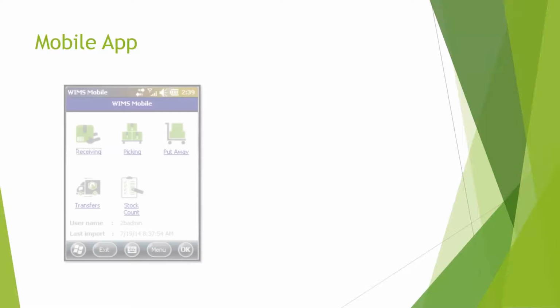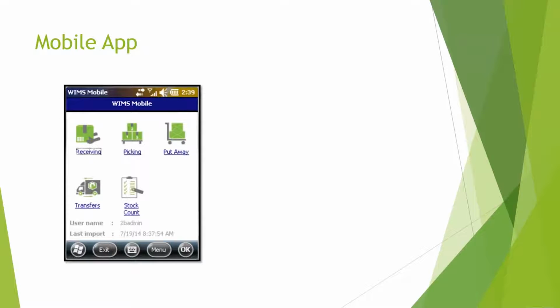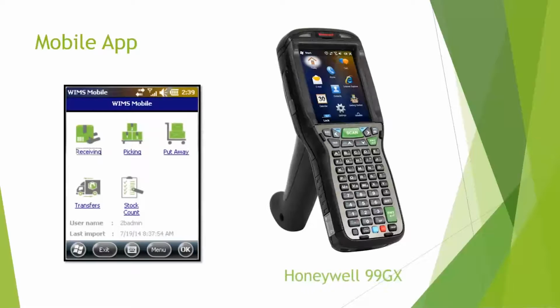Speaking of mobile app, we have developed a proprietary mobile app that runs on barcode scanners for WIMS for CRM. We'll be actually covering this functionality in more detail in a future webinar, but I did just want to show you a quick screenshot and the scanner that we are recommending the most, the Honeywell 99GX. It's really a great combination of form factor and price and ruggedness and performance as well. Again, we'll be covering this in more detail in a future webinar.